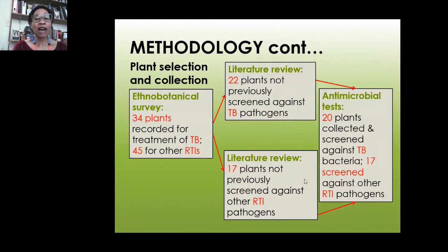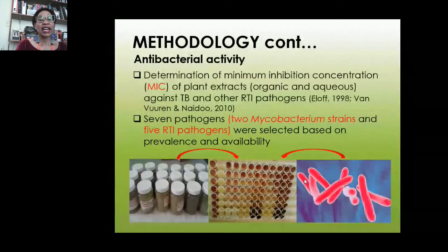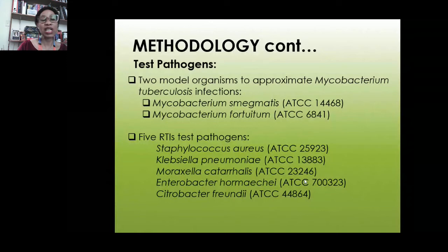Now, after that, there was a literature survey to assess if the recorded plants that are used for TB and other respiratory tract infections have been screened previously for antimicrobial activity. And if not, those plants that were not screened were then collected and screened. The assay was conducted using the minimum inhibition concentration assay. Seven pathogens were selected mainly based on availability and prevalence, with two being mycobacteria for TB and five being other RTI pathogens.